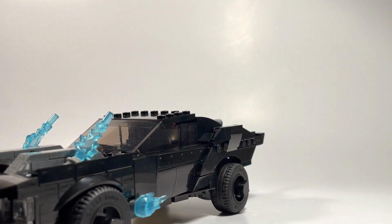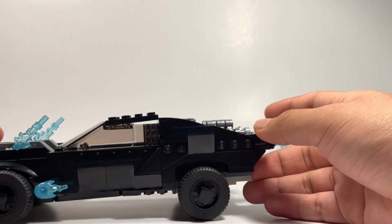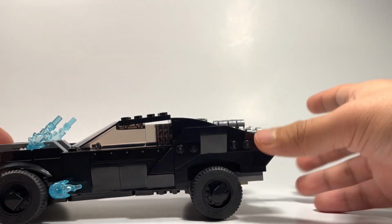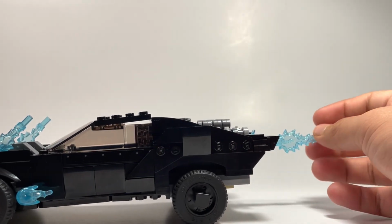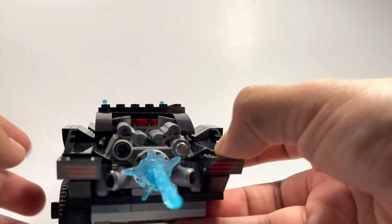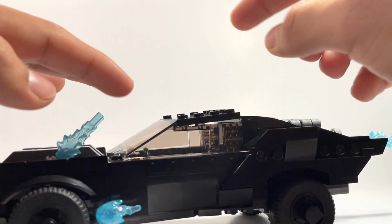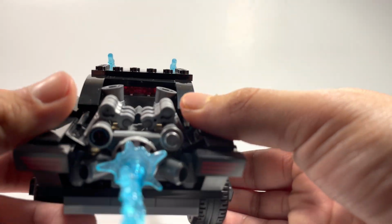And just overall, I really love the muscle car look that this is going for in the movie, compared to the actual Batmobile, traditionally. And then you can kind of see the wings here. Very nice design. This thing looks very sleek, and I would love the blue fire aspect, whether it be from the engine behind here, which we'll get to in just a second, or the blue power blast that comes from here. But this has to be probably my favorite part.